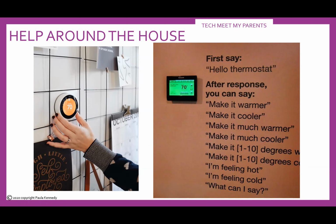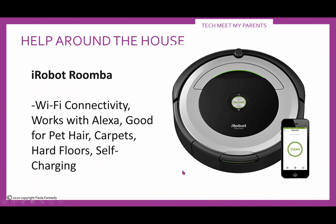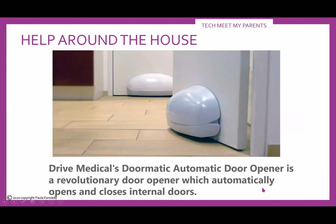I don't think we're that far away from that. We tried to get one of these, but we had a cathedral ceiling, and I think we need to get a different model. But love it. This is great for hard floors. It does self-charge, good with pet hair and carpets. These are nice little helps around the house, right? Is kind of what some of these are.